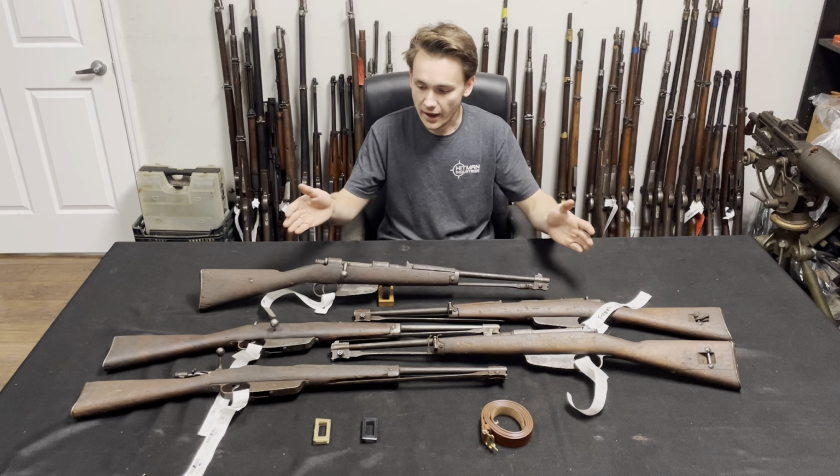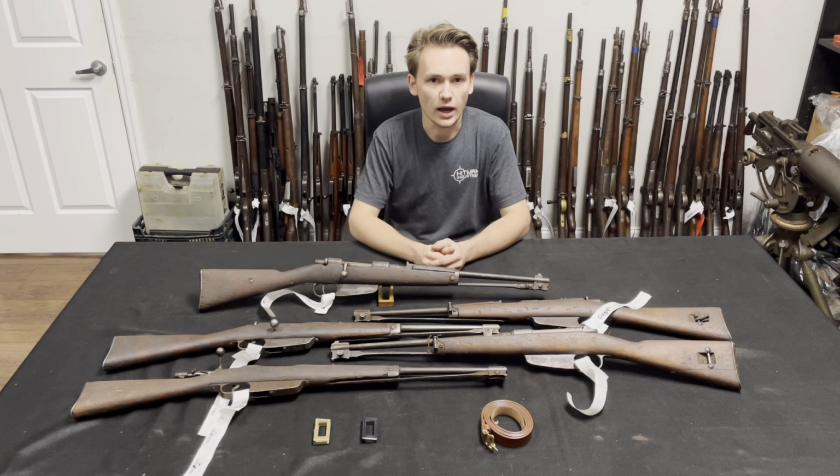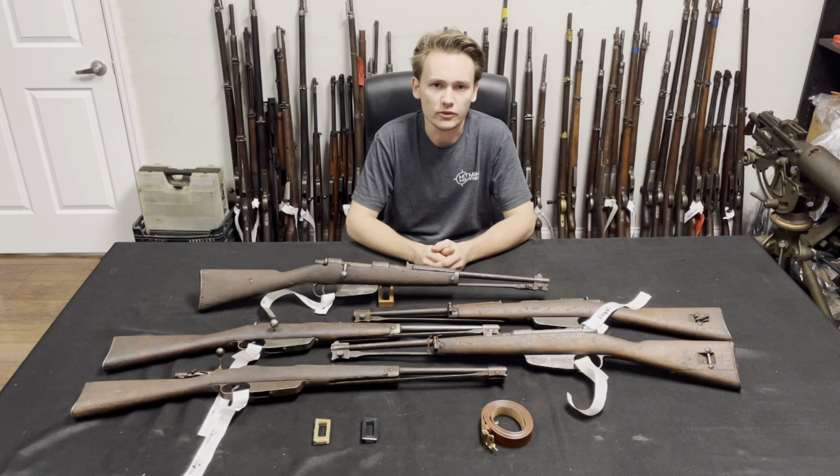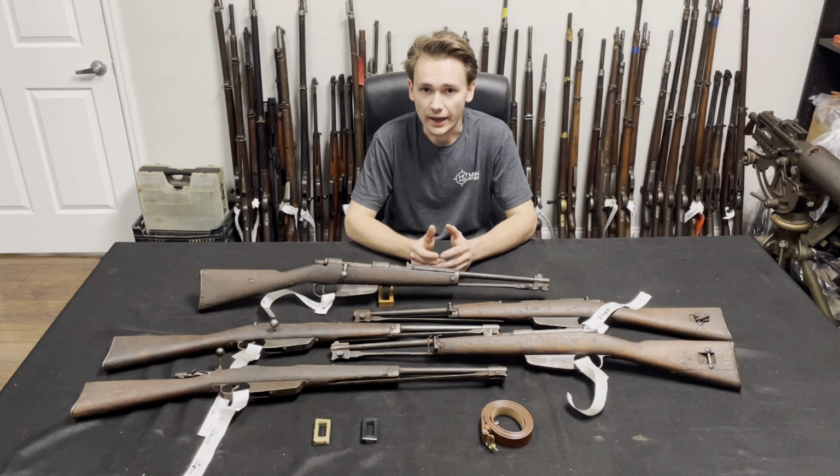In front of me, I have a variety of condition, ranging from some of the better ones we've seen out of this batch. Generally speaking, on the higher end, you will have some finish wear, etc. These are pretty hard used guns. At the end of the day, they are approaching 100 years old pretty quickly. And then on the lower end, we have some of what we would consider C grades.